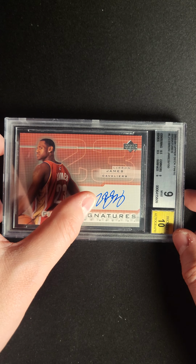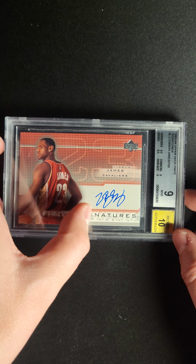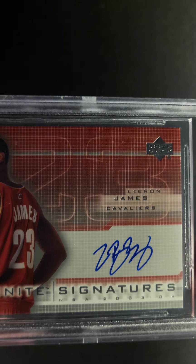His autograph, as the year went on, just got sloppier and sloppier. This is not sloppy. This is a very eloquent, time-consuming, fantastic blue autograph. The fact that it's blue has nothing to do with how well it was signed, but it's important to recognize as well that it's blue.